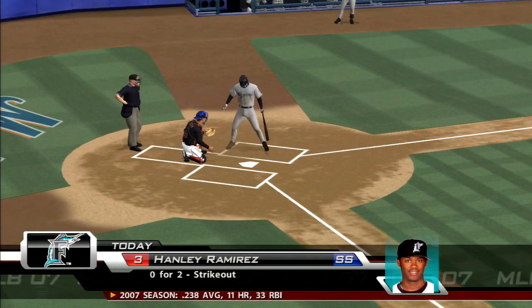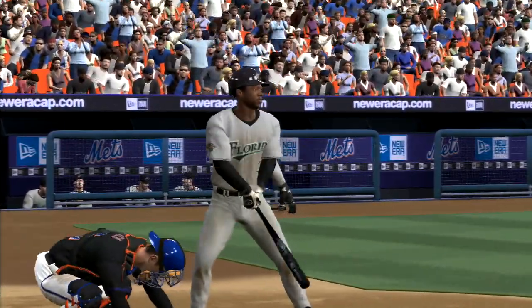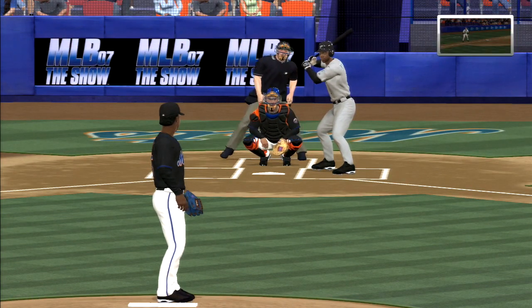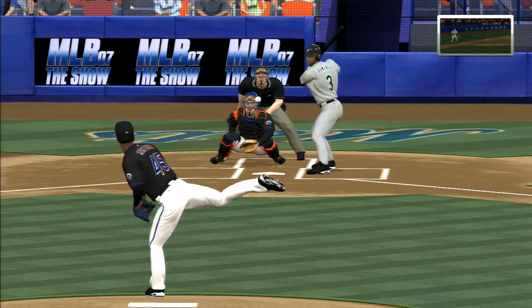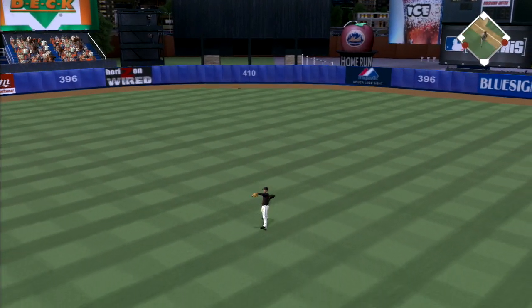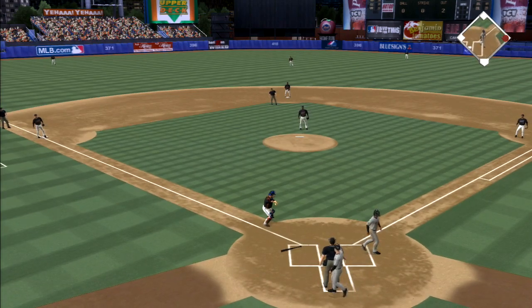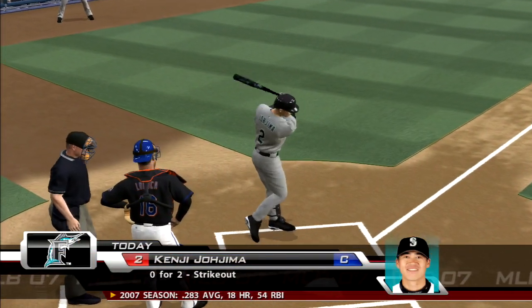Hanley Ramirez will dig in. 0 for 2 with a strikeout in this one. Swing and a hard hit ball back through the box. And that's through into center field. Base hit. 1 run scores. The throw to the plate. And not in time as the second run scores.